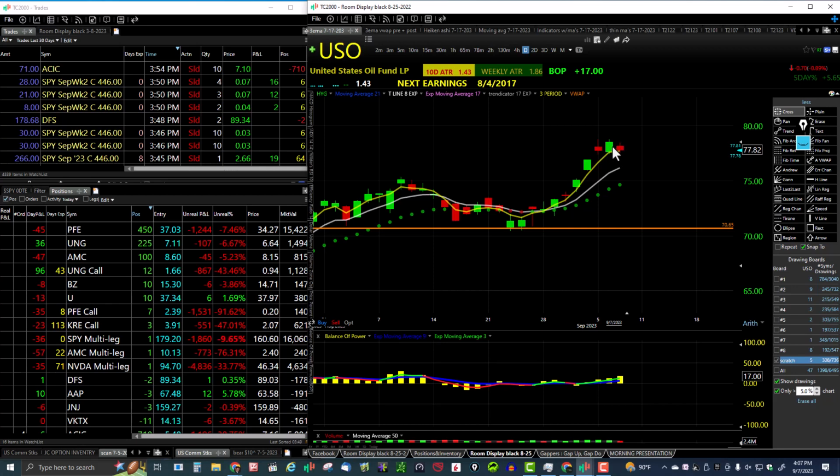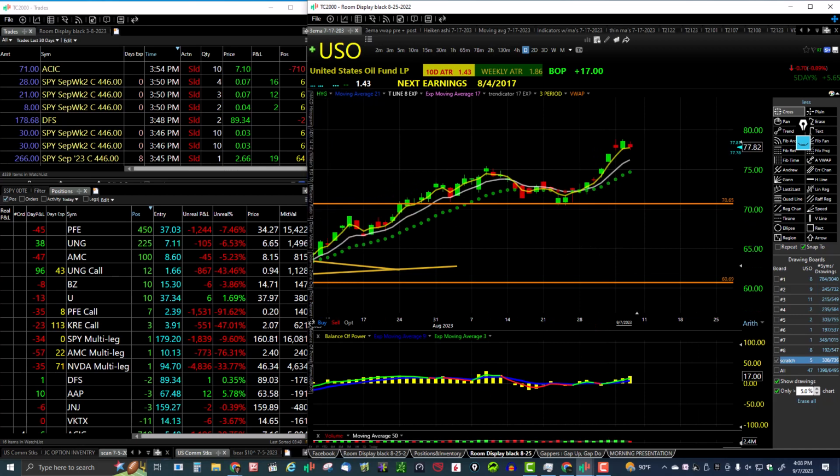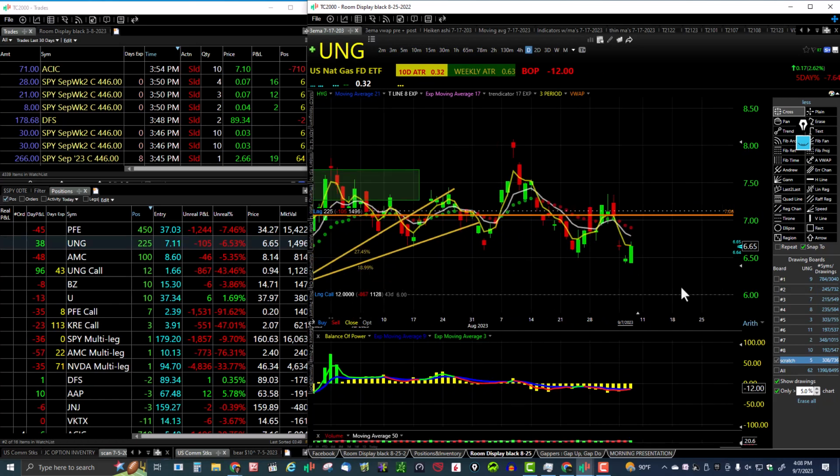So looking for a bull flag to form over here, over to the right. Like to see this cool off for another couple weeks. USO, abnormally bullish still on USO. UNG, here's nat gas, getting a little bounce there.